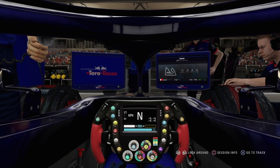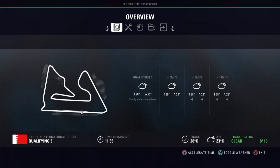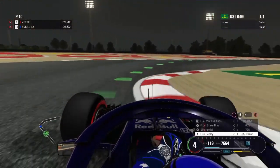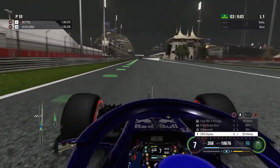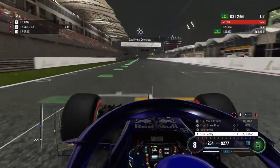because P6, that's amazing. And now we're in Q3. It's still not the end, so we're not gonna start P6. We still have to fight it off with the others. But yeah, we're basically in the top. We are in the top 10 now. We're definitely going to start in top 10 if nothing goes wrong. But now, as you can see, we are going to cross the line, and we're P9.